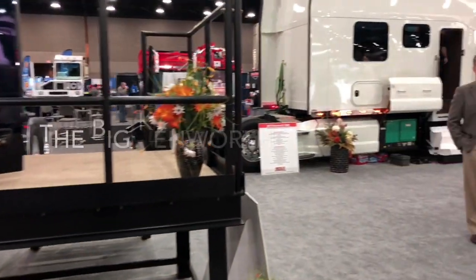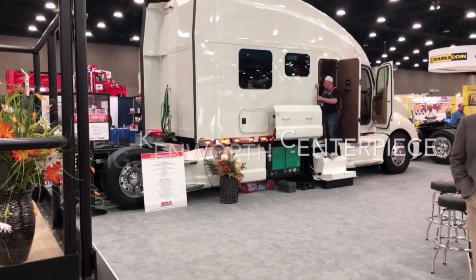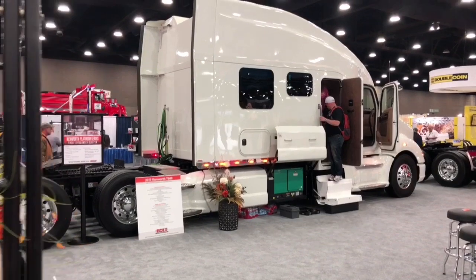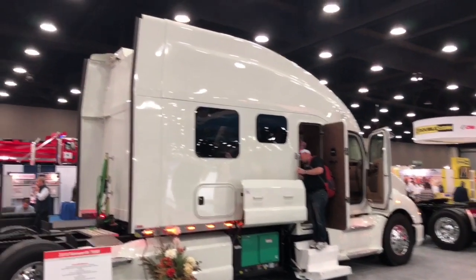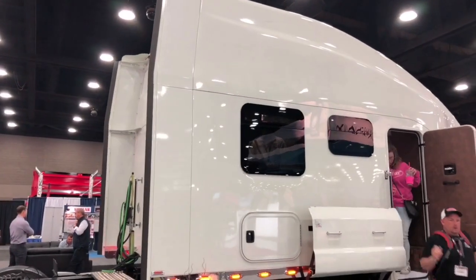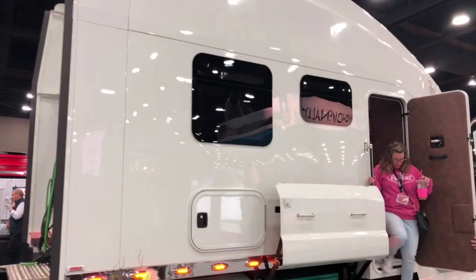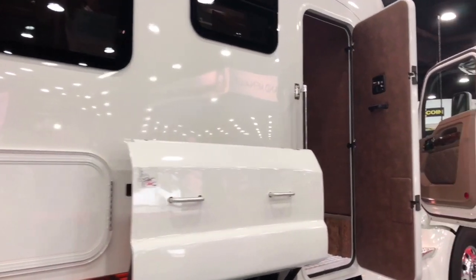Now the showpiece, the centerpiece, this is absolutely stunning. What can you tell me about the unit that we got here? This is a 2015 Kenworth T680. It has a 150-inch integrated sleeper on it. It's got our sleeper flirt skirts that cover up all the fuel tanks, covers up the generators.